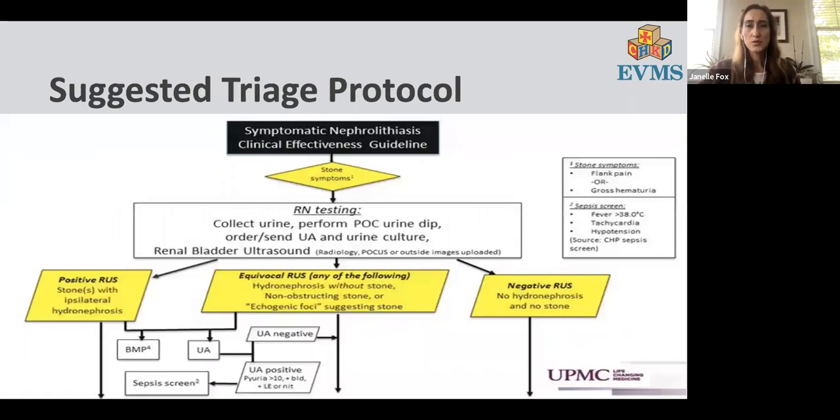So I wanted to go over a stone protocol that we created because kids don't present like adults do. So we've discussed how their symptoms can be quite different. One of the things that we did with our ER when I was in Pittsburgh is we created this triage guideline because most of the time what would happen is they'd get an ultrasound and the ER would stop there. They wouldn't even necessarily call urology as long as the patient wasn't infected.